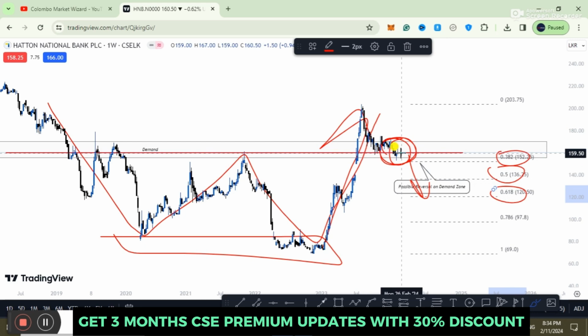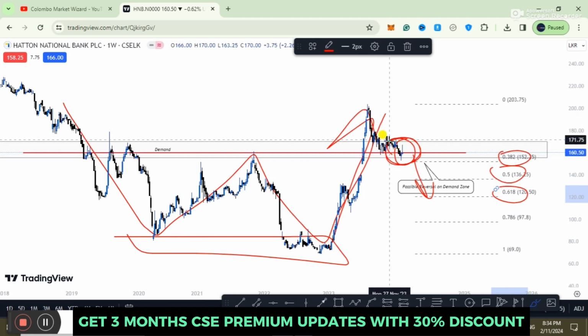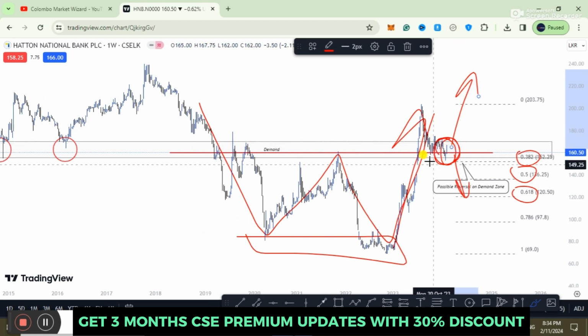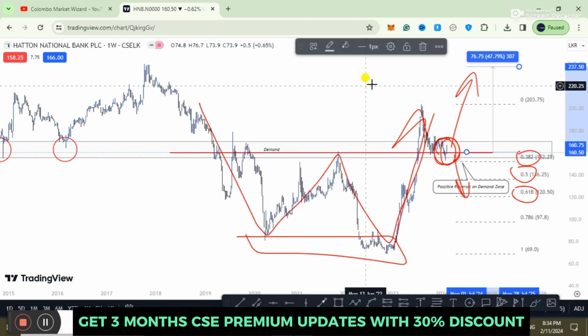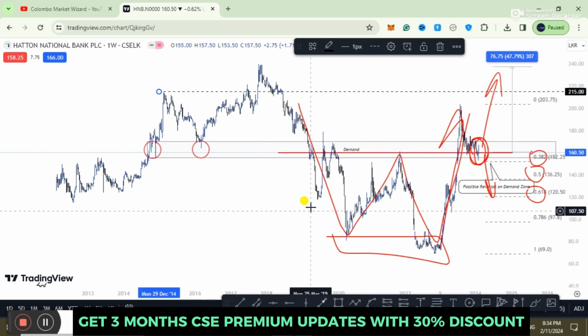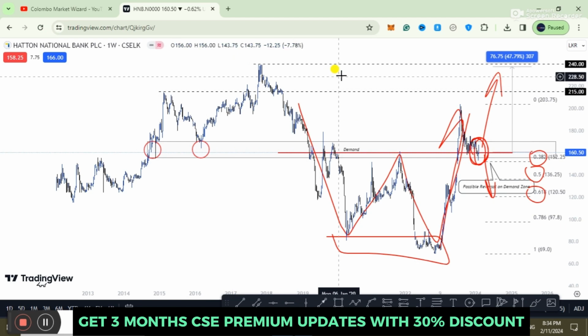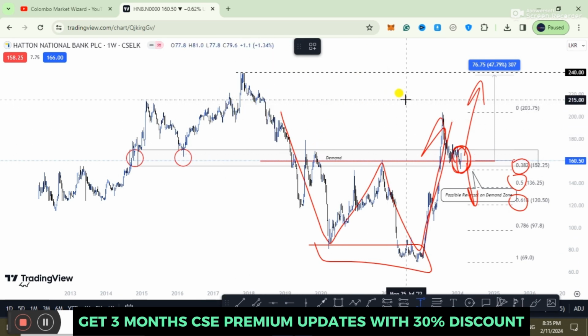So as far as risk is concerned, we cannot just take our entry. If the price confirms a bullish breakout or a bullish indication on the lower time frames over this area, then we can surely have our entries at the current market price with a perfect confirmation, and then we can expect a rally. Let's assume that we can have a 30 to 40% move, because we have a chance of revisiting the highs that we have seen earlier. These are the swing highs that we have seen earlier. So with a perfect bullish confirmation, we can expect a price revisit towards the 215 or 240 level, based on the price momentum and also the volume that is going to build up for the HNB, right?